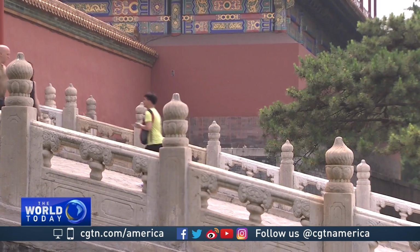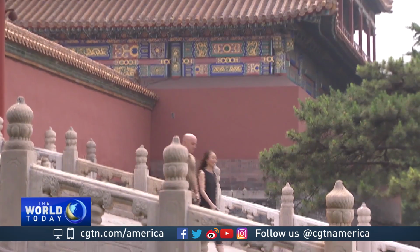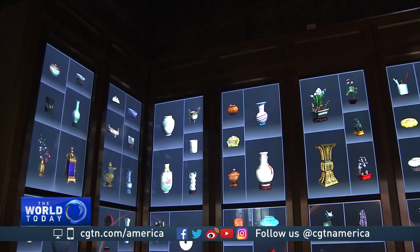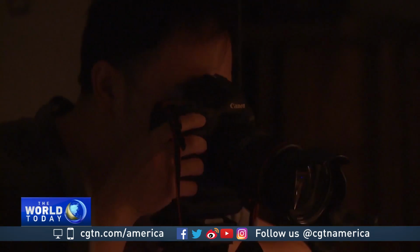Su Yi oversees an ambitious effort to digitize nearly 2 million artifacts. Her team's just a quarter of the way there. The technology is changing every day. It can help us become more efficient, but it also poses a challenge. New equipment makes our older method outdated. In April, the museum announced it had found another 55,000 artifacts.